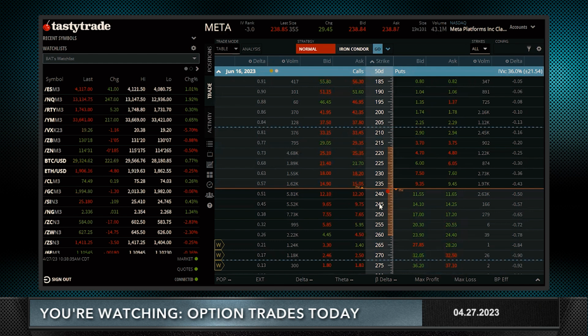So what am I going to look to do here? Well, I've got kind of a unique trade for you. I'm going to look at selling a $10 wide call spread and a $5 wide put spread. It's going to use a limited amount of buying power. It's going to sell a limited amount of premium because the IV rank is so low.